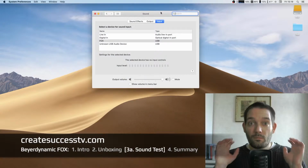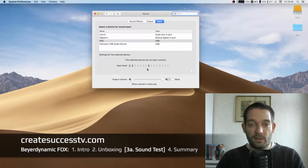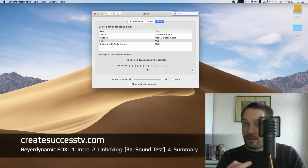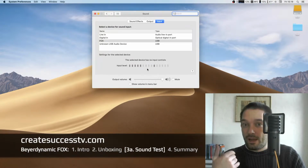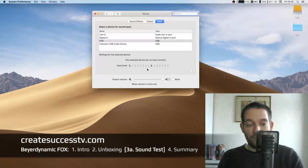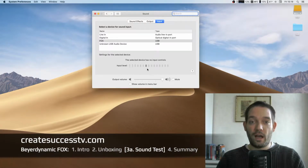And maybe the thing that I did not expect, the microphone on the back has a switch for sensitivity, low sensitivity or high sensitivity. And I had to put this definitely on high sensitivity.